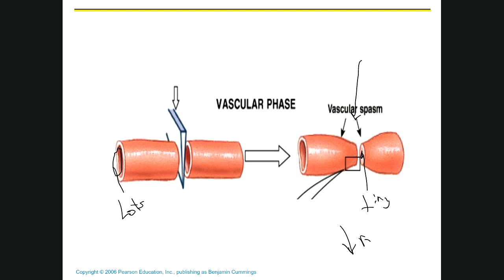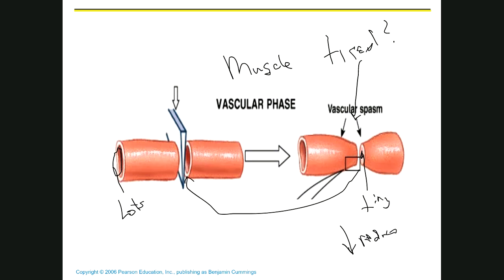But think about this. This is muscle that's doing this. What happens when muscle gets tired? What does it do? It's going to relax. As it gets tired, this is going to go back to this again. And unless we've done something in the meantime, we're going to have lots of blood coming back out again. So this is very, very temporary. It is not a permanent solution at all.